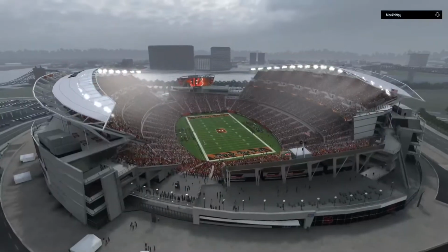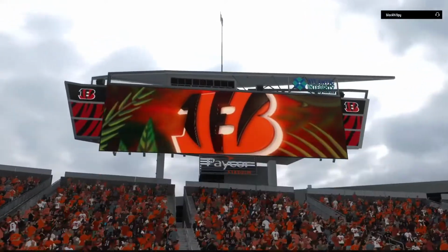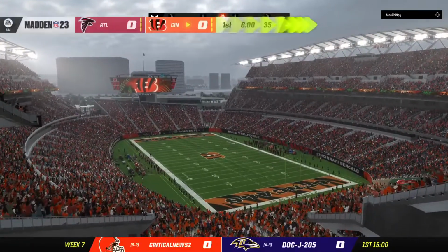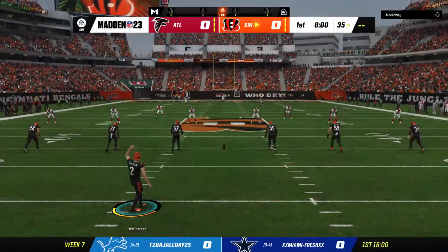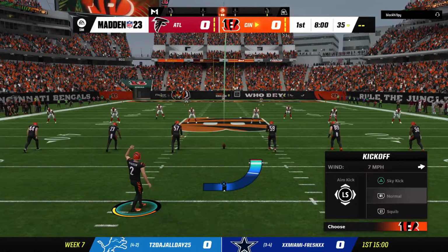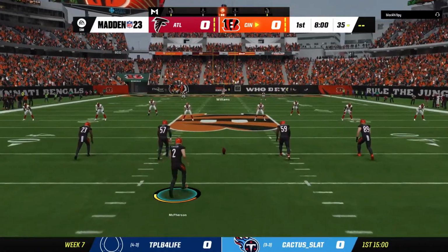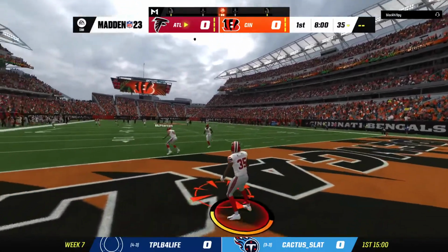Home of the 2021 AFC champs. There's a look inside newly named Paycor Stadium in Cincinnati, Ohio. Today we've got a matchup here in pivotal Week 7 between the Atlanta Falcons and the Cincinnati Bengals. Getting toward the halfway point of the NFL season, Week 7 is underway on EA Sports.